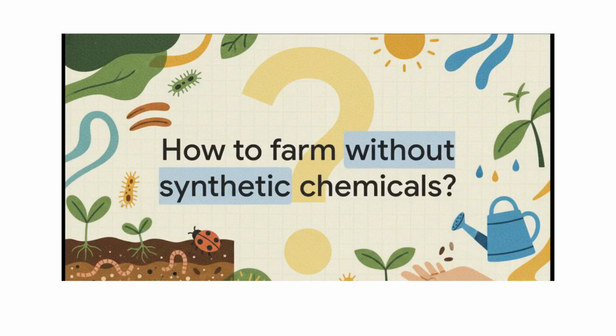Right off the bat, here's the core mystery we really need to solve. How on earth do farmers grow all these crops without relying on synthetic chemicals?